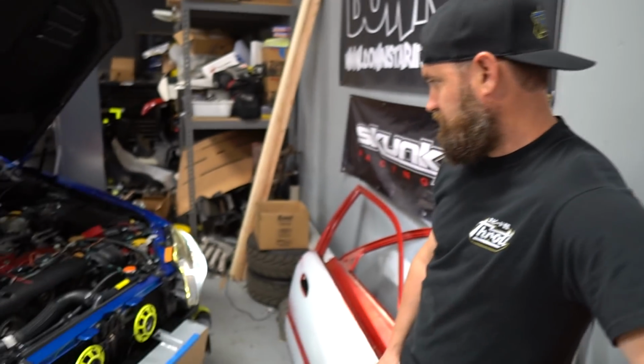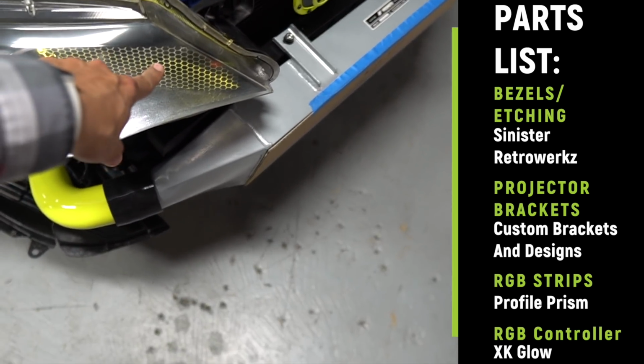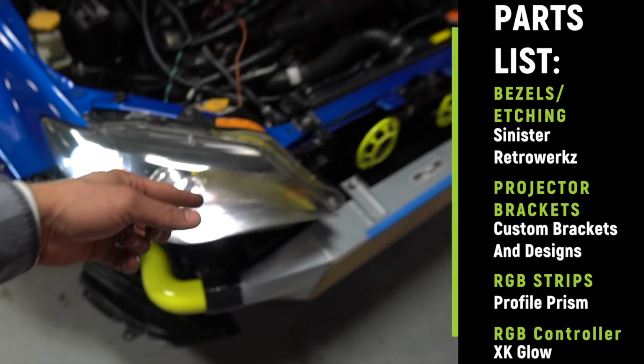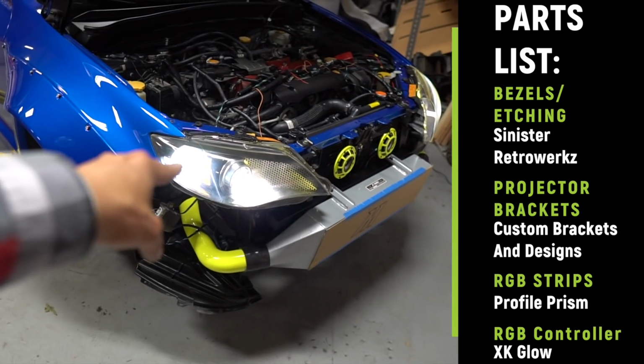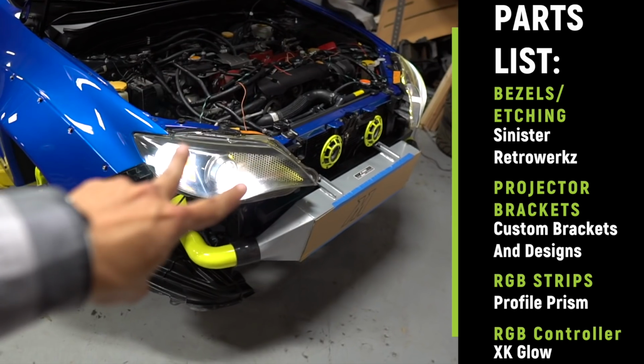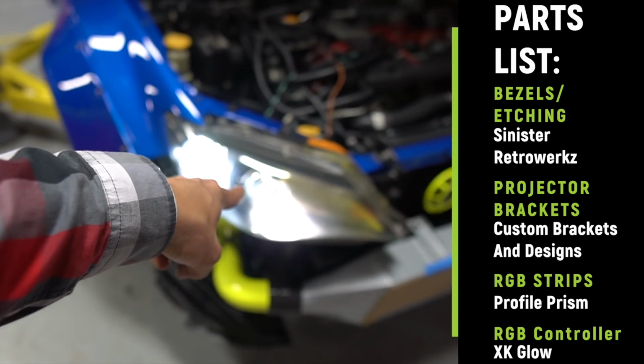So the crazy thing, we actually have 4 different companies. Jay made us this little part, and then he etched the lenses. Then he sent us the product from Custom Brackets and Designs. For somebody that wants to know how to do this, number 1, they could hit up Jay. Number 2, they could do it themselves easily if they just buy the same brackets that we messed with. But then you were talking about removing the reflectors on there too.